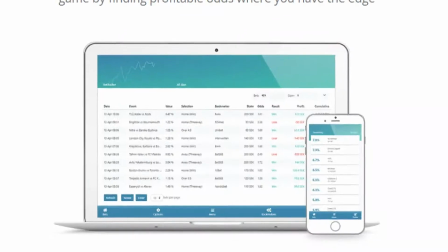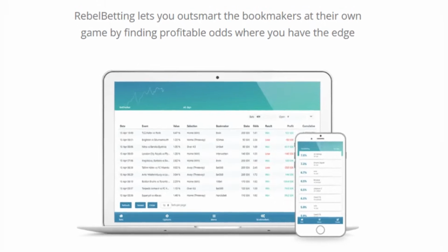The closing line is so important because in order to be a profitable value bettor, you need to be ensuring that you're beating that closing line more times than you're not beating it, and that'll give you that nice profit over many, many bets. Of course, the Rebel Betting software gives you all the tools that you need to do that, so it is quite easy when you are a Rebel Betting member.